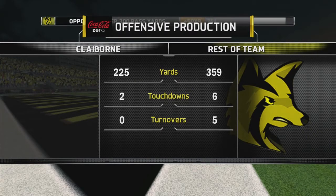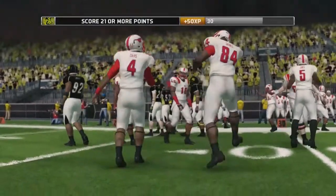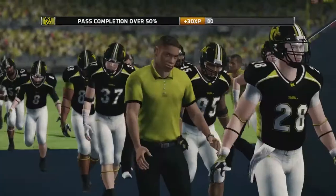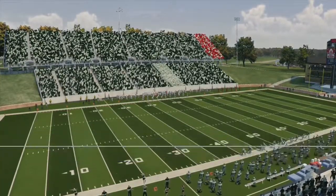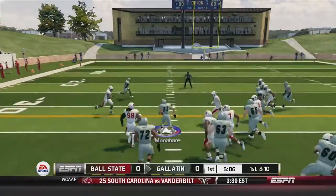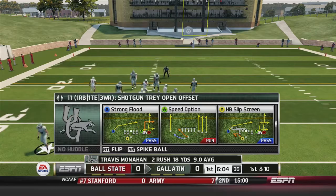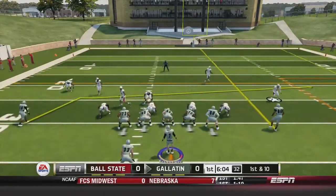Look at that stat line, 225 and 2 touchdowns for Claiborne, and over 300 yards for the rest of the team. So pretty much he did 90+% of the offensive contribution. That's crazy, and they still lost. So Daytona State's got some issues. They're going to have to figure some things out. Meanwhile, Gallatin, in reference to Daytona State, they are now 1-1 on the season.